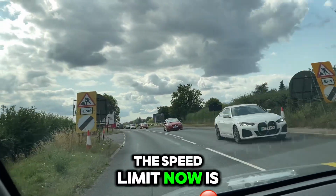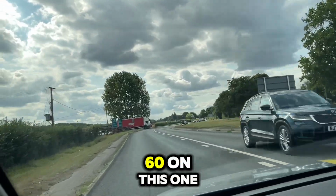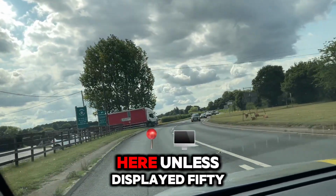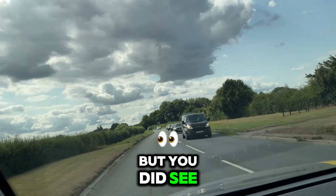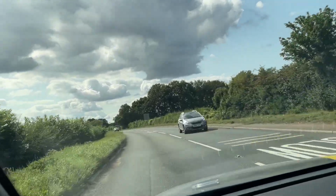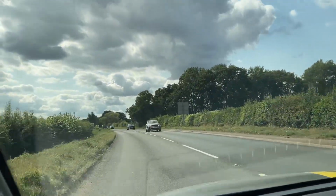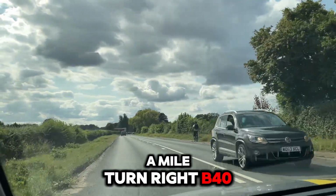So the speed limit now is center right, and we pick up the speed to the speed limit of what, 60 on this one here, unless displayed 50. But you did see the national speed limit, so you go with the national speed limit. After three quarters of a mile, turn right, B4039.